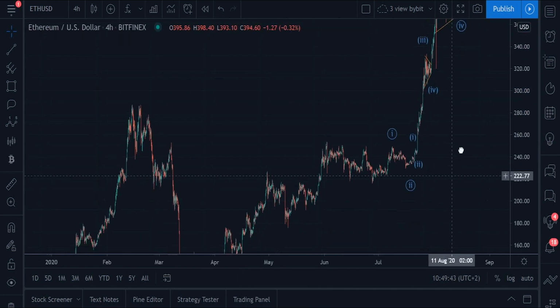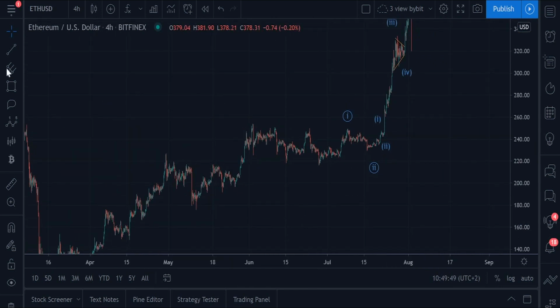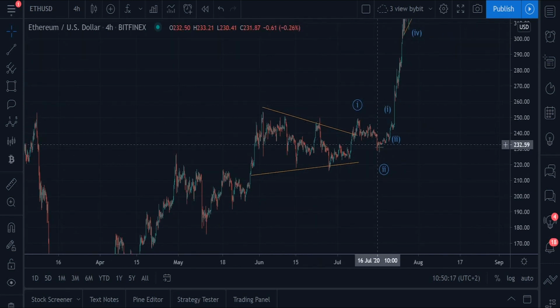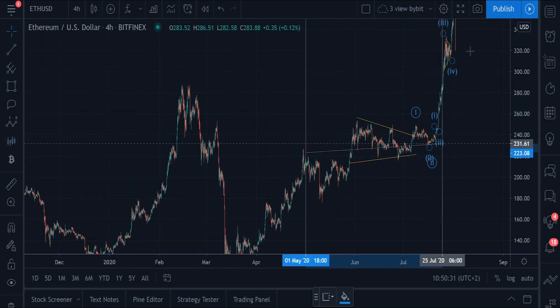And this is why the fractal that's most similar to the one made now is, again, like in the case of Bitcoin, the one made in June. Well, similarly in the case of Bitcoin, when this 5-wave move has been made, after which a retest of this horizontal resistance, then a higher low, and then a breakout to the upside. So let's zoom out again, make a projection.